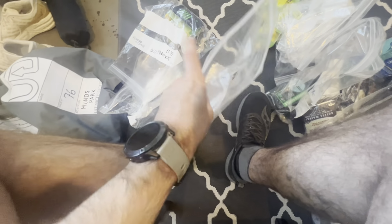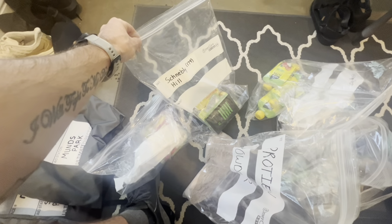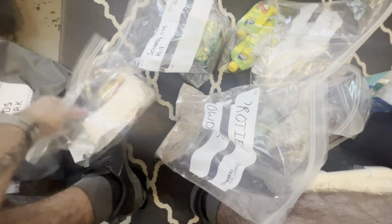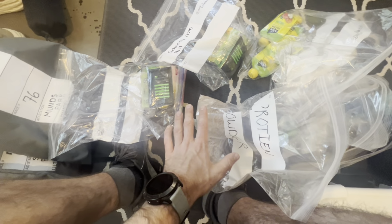Another thing I'm doing is singly bagging scoops of protein in each one of these bags I have for my crew. That also has that nutrition pack I talked about and a wet wipe. So I'm going to be drinking a protein shake at every aid station where crew is available and in my drop bags. All right, so that's how I packed it up.